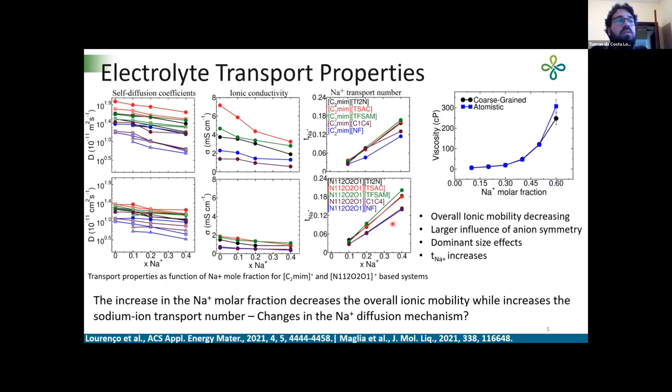So first, we have the electrolyte transport properties. Looking here, we have self-diffusion coefficients and ionic conductivity. At the top, we have the systems composed of imidazolium, imi, paired with 5 different anions. And at the bottom, we have the ammonium paired with 5 different anions. And if you look here at zero, we have the neat ionic liquids.